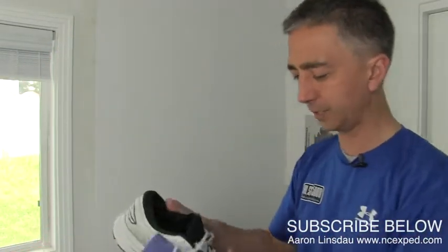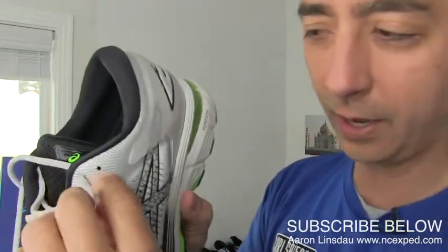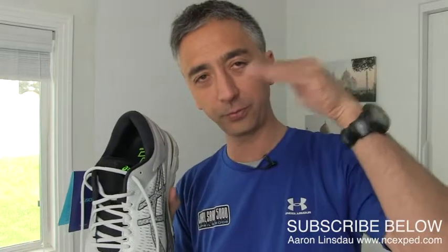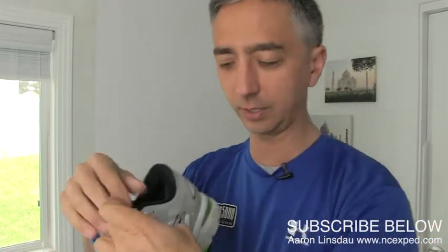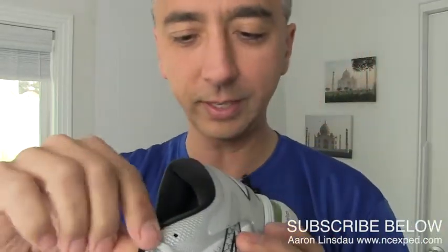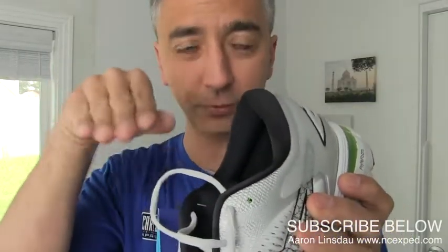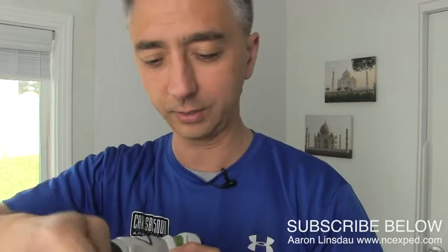And also, the nice thing being a running shoe, they have the runner's little hole here where if you're starting to feel your feet slide in and out, you can actually transfer the lace back to that farther back hole there. And that way it prevents your feet from slipping. So that's a very nice feature.